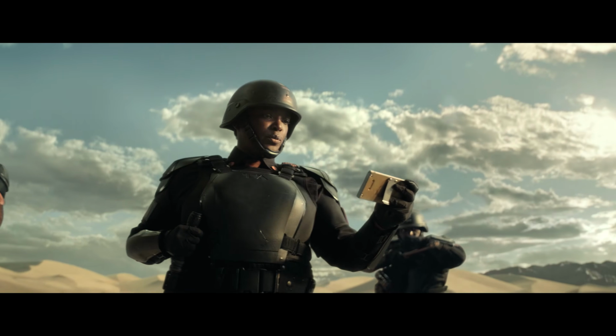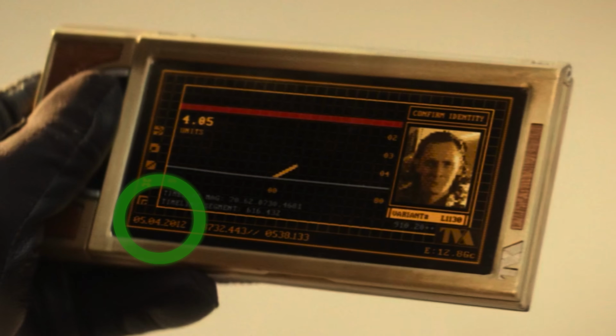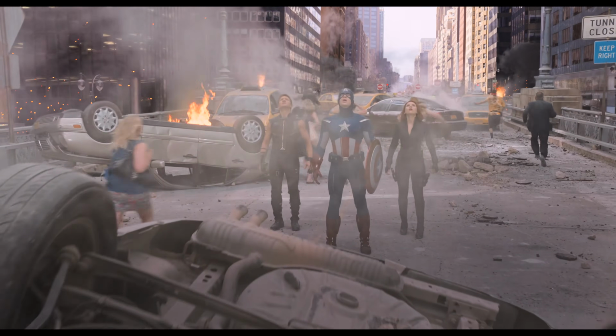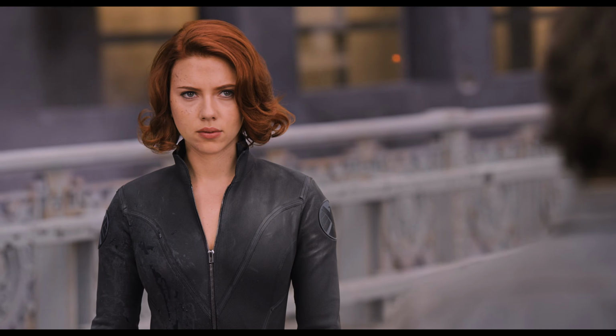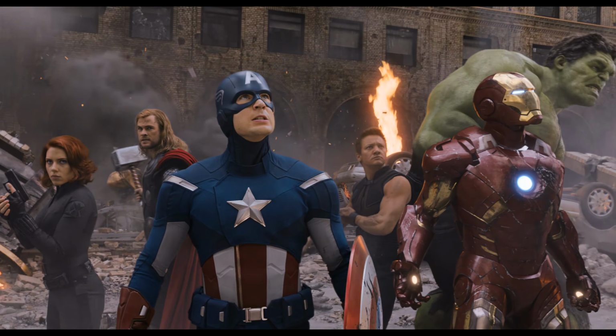Note the date in the bottom left of the device, May 4th, 2012, the day the Avengers arrived in theaters in North America, but also supposedly the day of the Battle of New York. In my previous timeline videos covering the Avengers, I was one day off and placed the Battle of New York on May 5th, the day after. So this is super cool that we're officially getting clarity on that at long last.